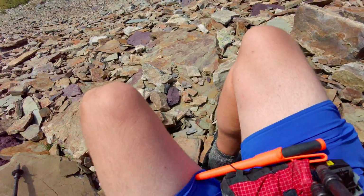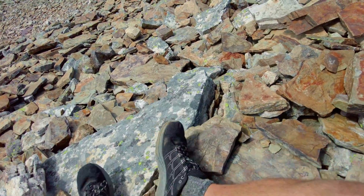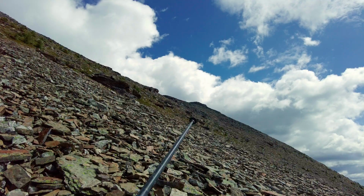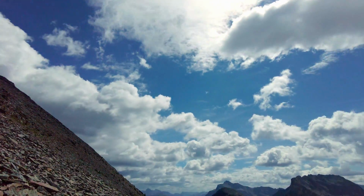If you think this looks like a nightmare hiking down, you're right, it is. One wrong step and you'll twist your ankle. Oh, it's frustrating. You can see them standing on the summit up there. They're all enjoying the view. Look at this perfect weather. The sun came out. It's 1 o'clock now. I totally thought I'd be up and down by now.